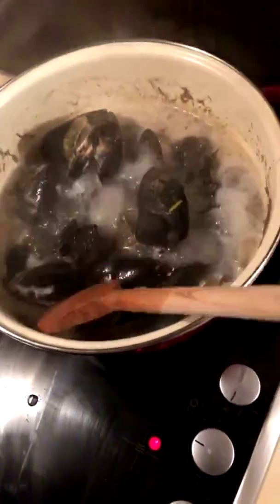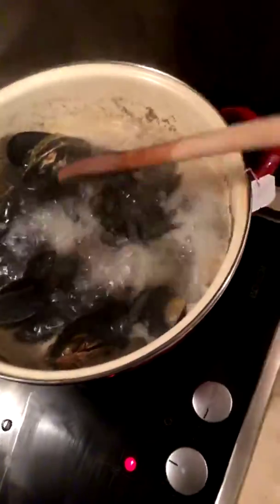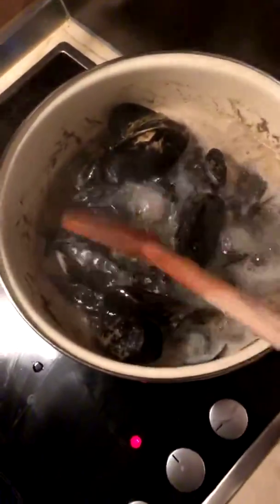And almost all our cells, I cannot see a cell that didn't open yet. So they were so fresh. This morning they were actually hot.